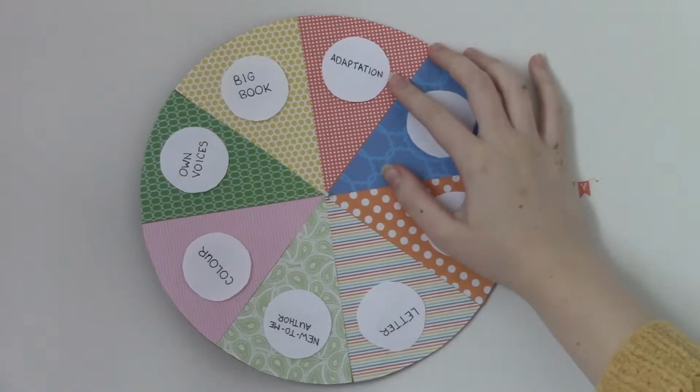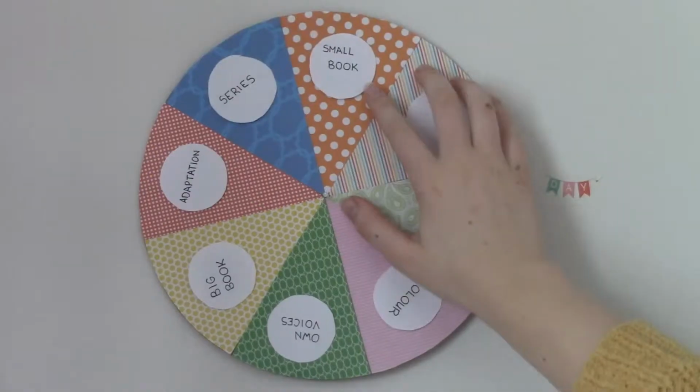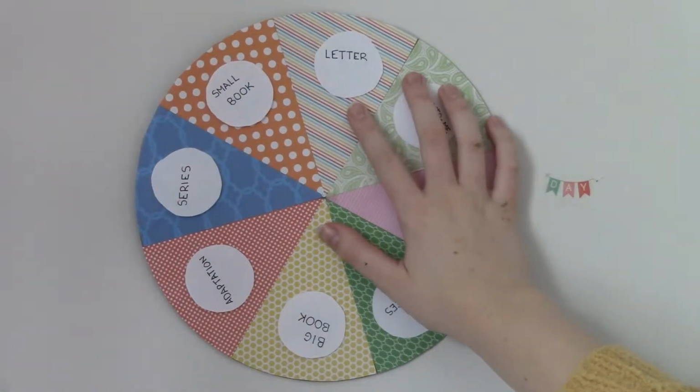The next one is Adaptation, and this is where I read a book that has been adapted into a movie or TV show. Next we have Series, and this is where I read the next book in a series that I haven't read yet. Small Book is just a book that is 200 pages or less. For Letter, I will find a random letter generator on my phone and I will pick a book that has that letter in the title or the author's name.